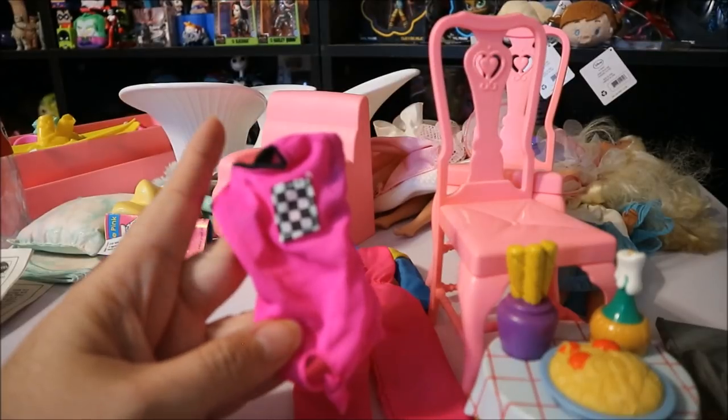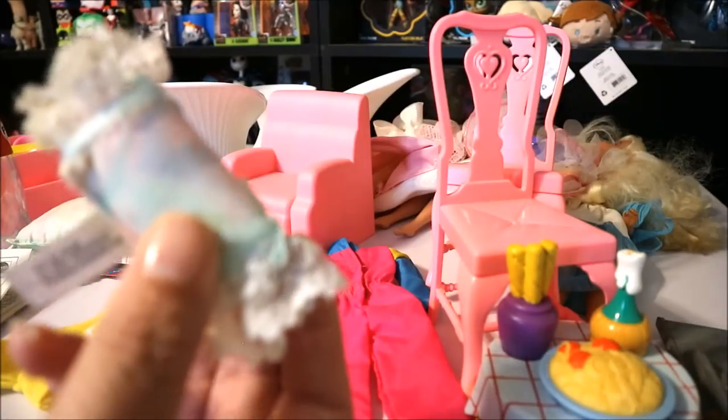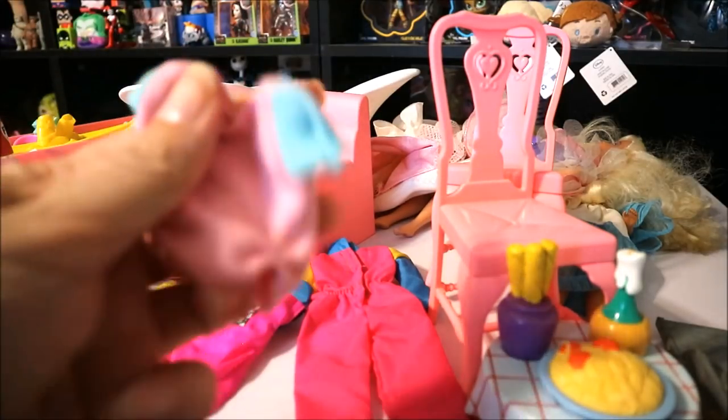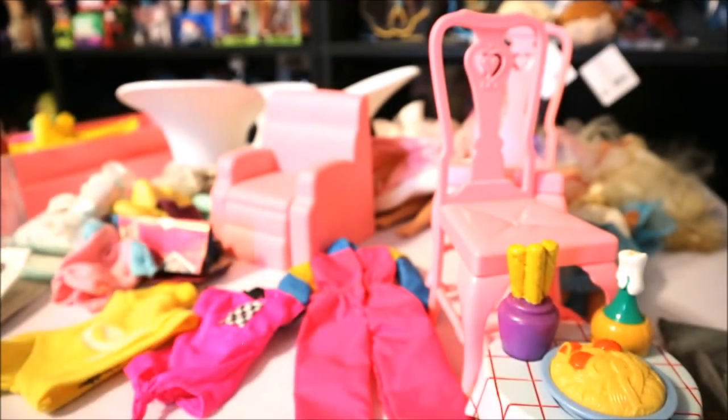But there's that cute shirt with a little pink top, and it ties right there. And there's the little pillow that goes to that bed set. It's going to make a really cute bed set. One day I may get a Barbie setup going, like an 80s, 90s Barbie. Some of my favorite 80s, 90s Barbies. Who knows? There's that.